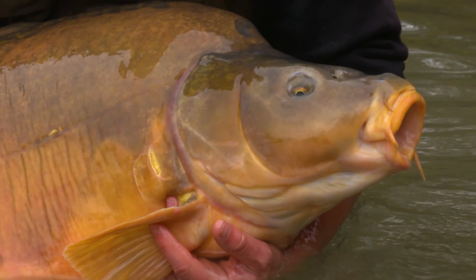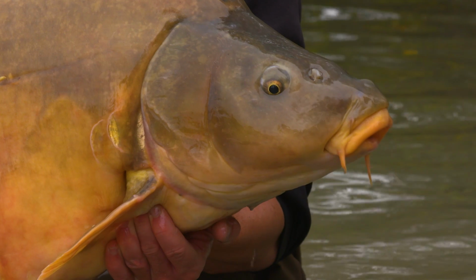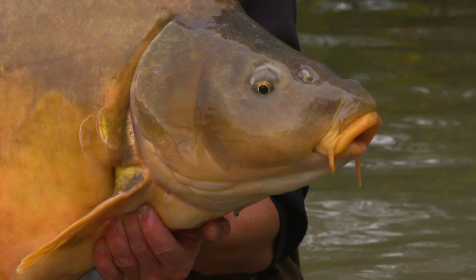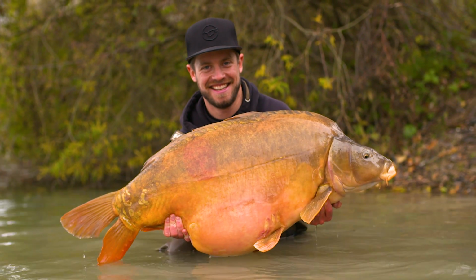Julien's next fish is a new PB mirror at just over £63. It's a proper chunky one with wicked colouring and is exactly the sort of fish that I love to catch. These special carp are what keeps us coming back to France, especially to lakes like Trois Iles.